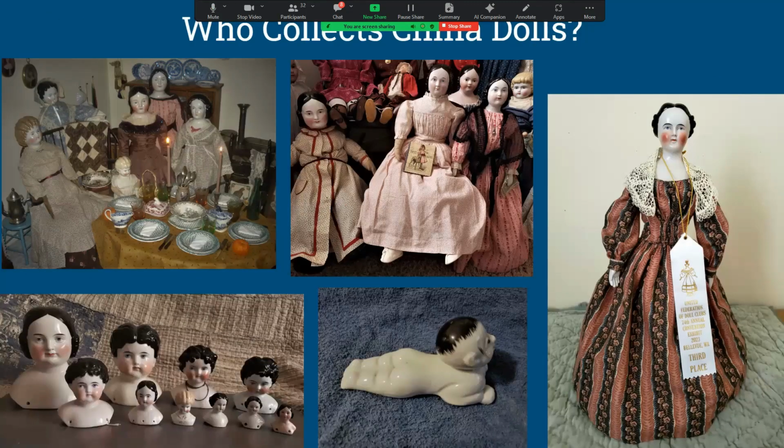So who collects China dolls and why? It takes a deeper appreciation of the art and history of China dolls as compared to the pretty antique bisque dolls that are so popular now. Collectors with an appreciation of the medium of glazed porcelain with molded hairstyles, the changing styles of face, hair, and shoulder plates, and the history of the more common people who could afford these dolls in their time are those who collect China dolls. What do we collect, and where, and how?